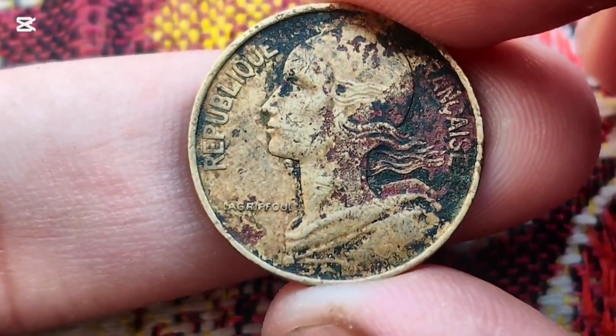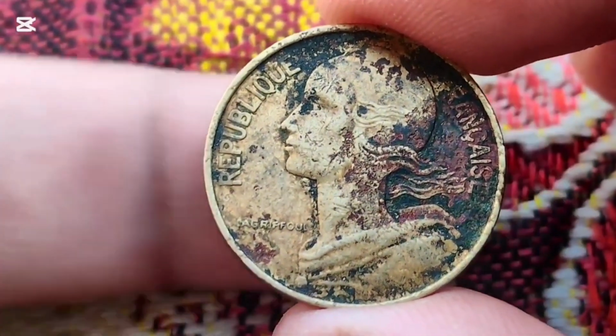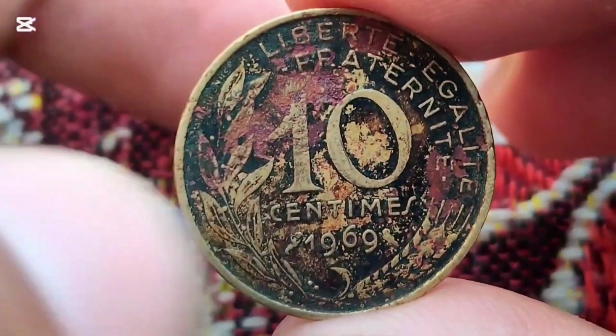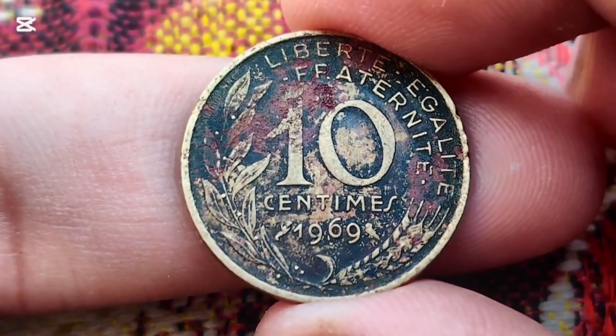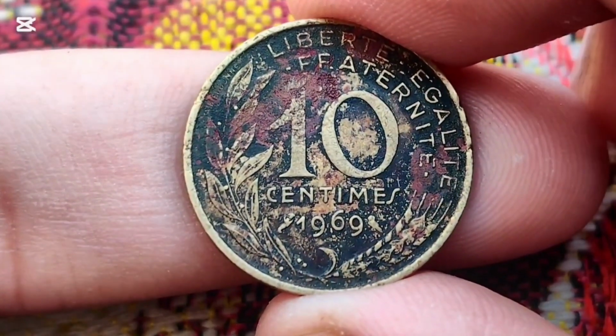unique coins. As for the 1969 10 centimes, if you have one that's seen better days, it might still attract interest. The rarity of the coin, its historical significance, and the fact that it's over 50 years old are all factors that can push its value higher in the market. Here's where things get really interesting.